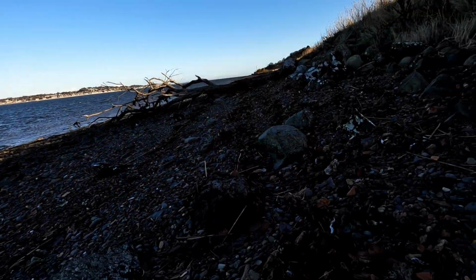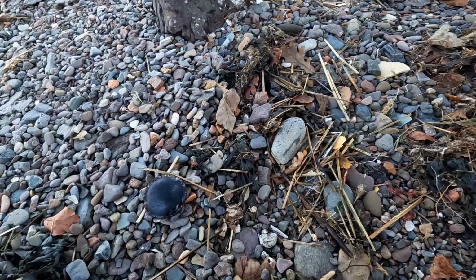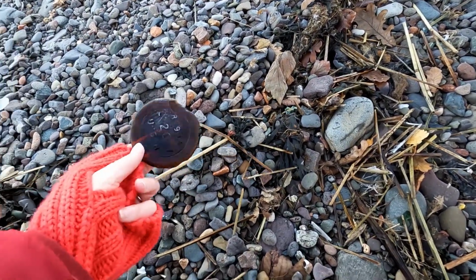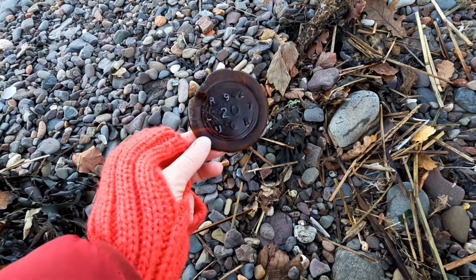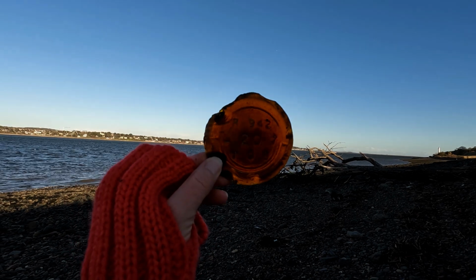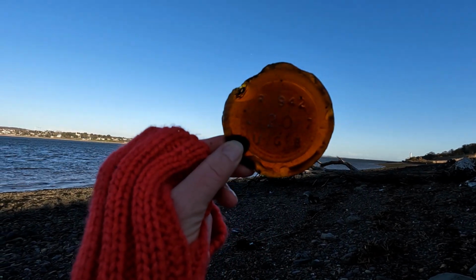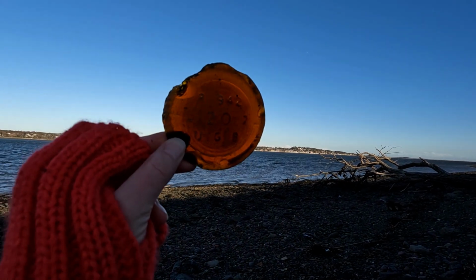I might leave that here though, who knows. Okay, what else is here? I've just spotted there's a big bottle bottom here. Now there's some numbers on it as well. Okay, I think it works better if I hold it against the light. I'm not sure. Does it? Can you see it? I'm trying to find the best light here.